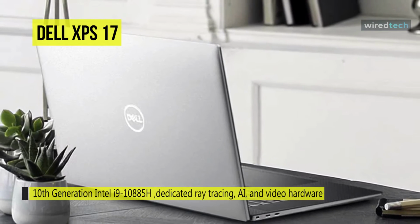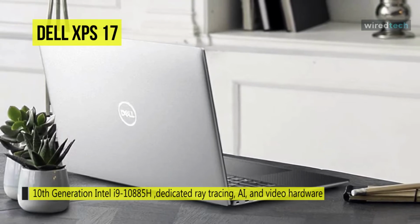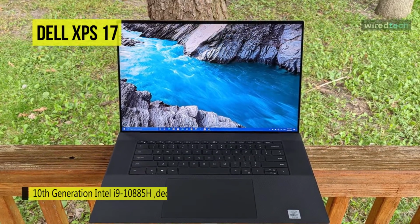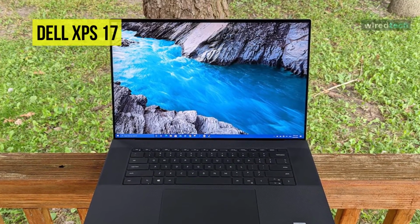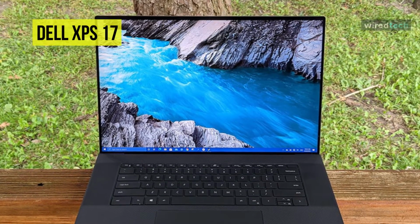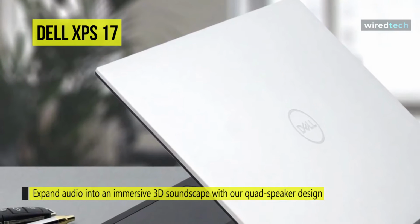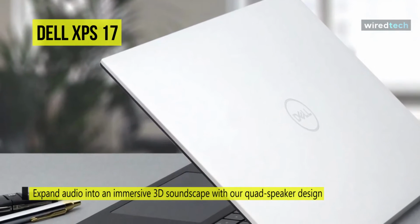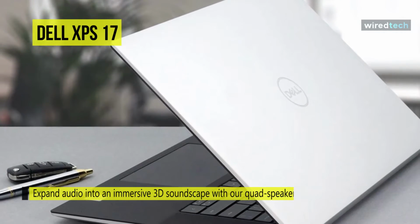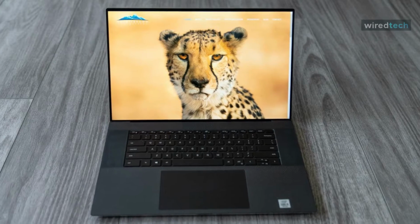Power through intense workloads with up to 32GB memory and up to 3x faster wireless with the Killer AX1650 built on the Intel Wi-Fi 6 chipset. Take full advantage of HDR content's superior dynamic range with Dolby Vision, which can deliver colors never seen on SDR PC displays. It also features a massive display, a big, comfortable touchpad, and an edge-to-edge backlit keyboard with large keycaps for maximum productivity. You can expand audio into an immersive 3D soundscape with the quad speaker design and Waves Nx 3D audio for speakers.